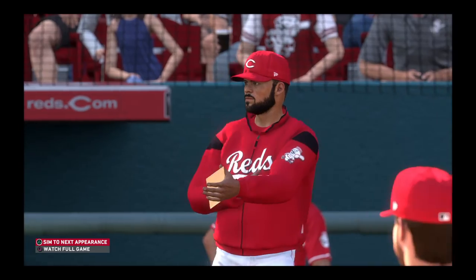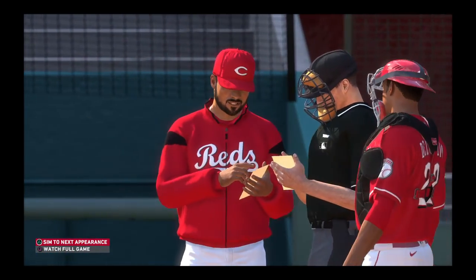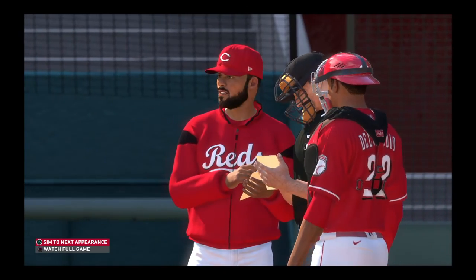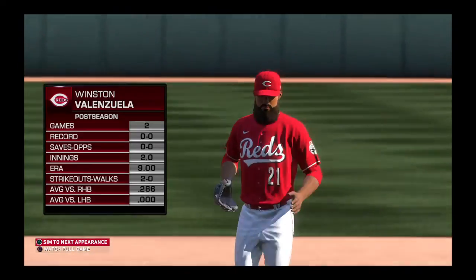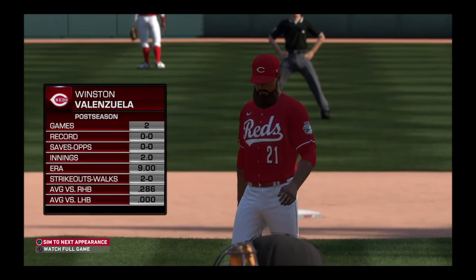Now we're going to have a conference at the home plate area, so it would appear that we'll see a double switch here. Winston Valenzuela will come on now, and he'll slide into the seventh spot in the lineup following the double switch.